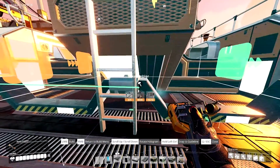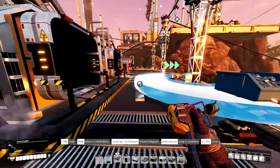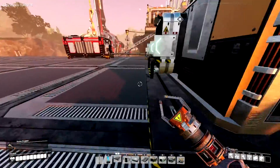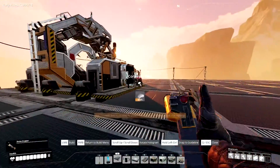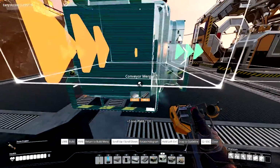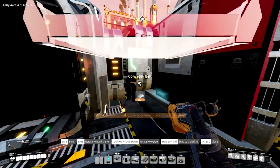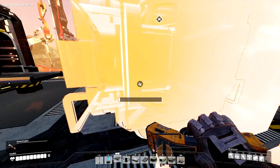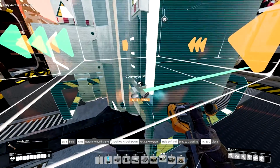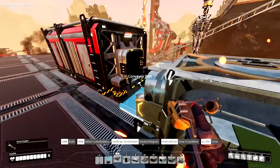Production assembler right there. Okay, to reinforced iron. Let's take this over and we will destroy this, make a conveyor merger. Splitter and merger. Okay, that is in there.